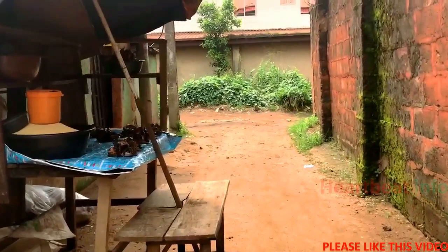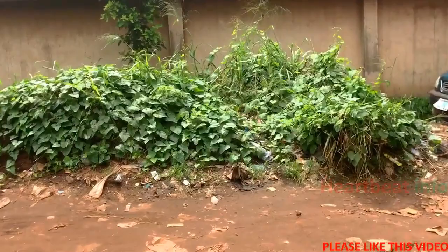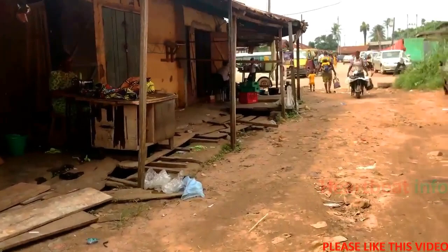This street is very, very old. It's not even tired, but it is very old. I don't think this street will ever be tired, because this street is just one of those attractions that, when you're passing Benin, you never ever know unless you are told. This particular street is called Old Eguanogbe Street.